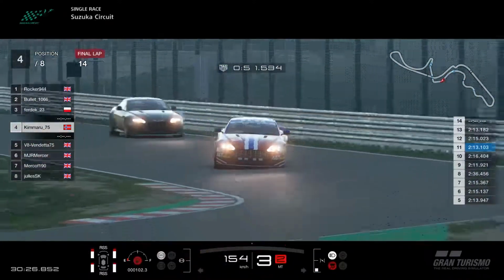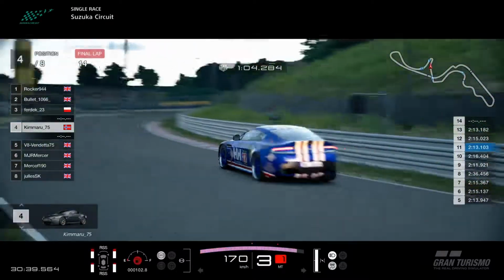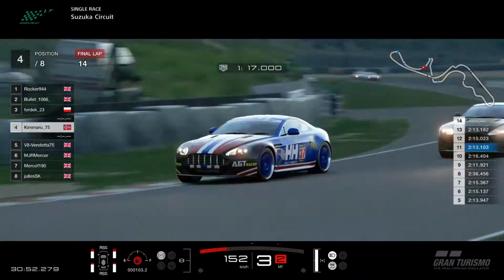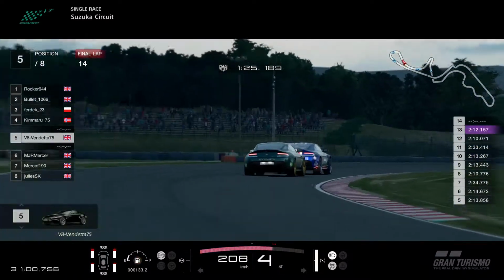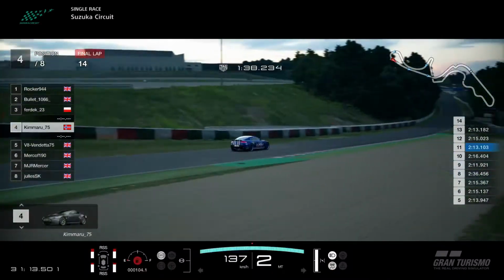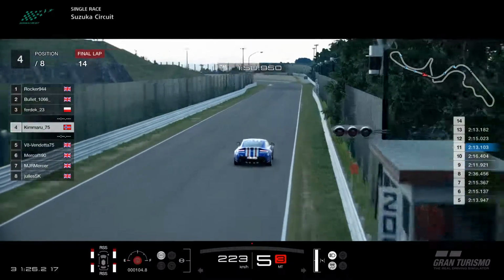Be doing one hell of a job to try and stay ahead. We have to do some fuel management as well. Just look at the body roll. Close to Kimaru. Kimaru covers the inside. Oh, Kimaru fooled V8. Kimaru is still ahead. V8 loses out a lot of ground. And Merc goes ahead of Mercer. Looking like Kimaru's safe.